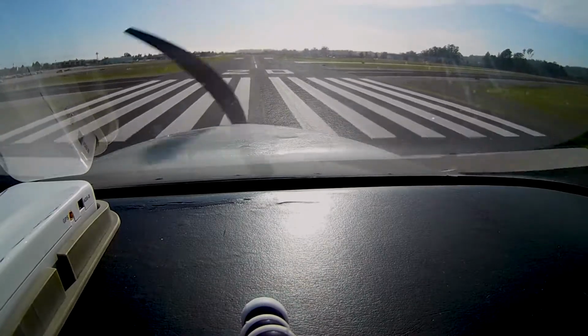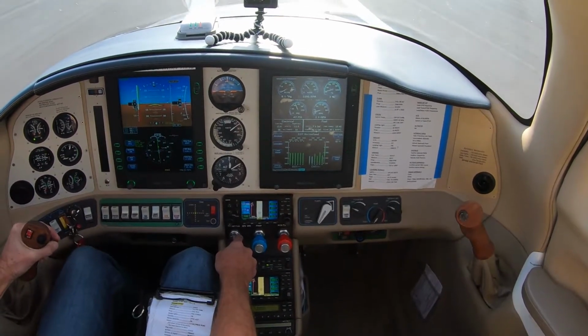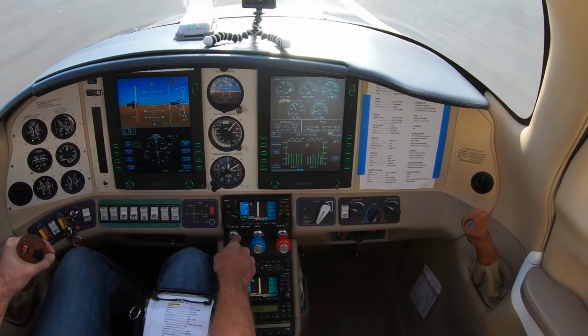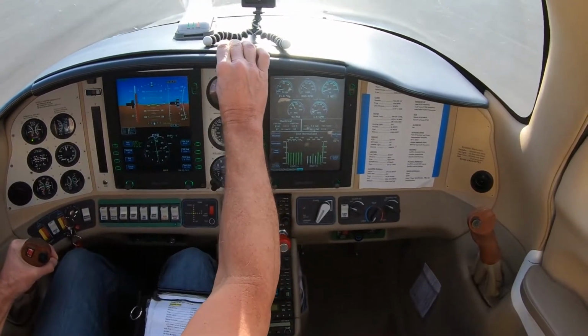And runway's made, so pull back power, and then just start a gradual flare here like that. Nice and smooth, but adding a lot of back pressure to keep the plane loaded onto the ground. Actually popped the front wheel up there a little bit, I don't know if you could notice that.